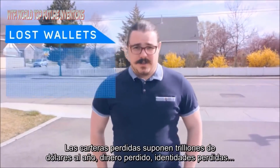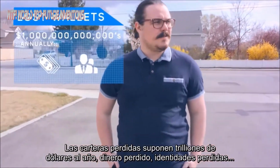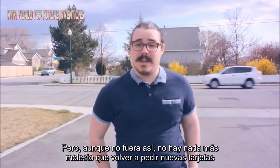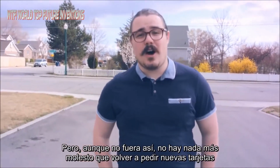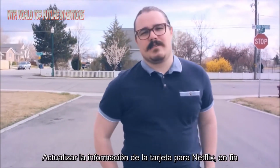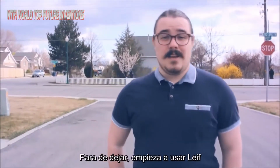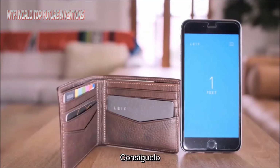Lost wallets add up to trillions of dollars a year, and lost money, and stolen identities. Maybe. But even if not, there's nothing more annoying than having to reorder new cards and update your Netflix card info and whatever. Leaf fixes all that. Stop leaving. Start leafing. Get it?